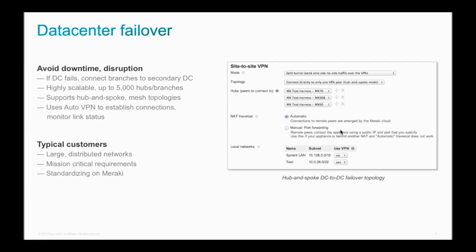All right, so let's talk about data center failover. Now, like I said before, what this is doing, essentially, is extending the incredibly awesome auto VPN functionality that all MXs provide. And if you're unfamiliar with the MX, in a nutshell, auto VPN lets you set up site-to-site IPsec VPN in literally 3 clicks between 2 MXs in the dashboard. It's super easy. It supports hub and spoke and mesh VPN topologies, and it is probably, if not one of, the killer features of the MX.